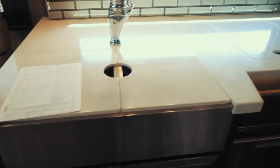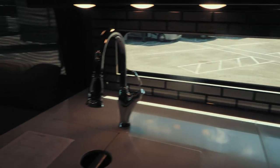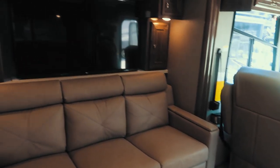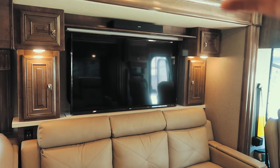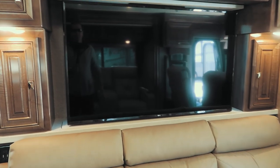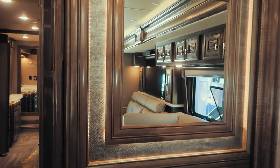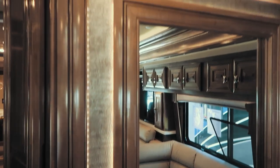Stainless steel farmhouse sink. You have nice lighting underneath the edge of the countertop. Subway tile, glass tile on the back. TV retracts down behind the sofa, saving a lot of space and making that window available to you. That's behind it. Got a Bose sound bar. This one got a horseshoe dinette with a drop-down table. Interesting mirror here with LED backlighting. Nice little accents.